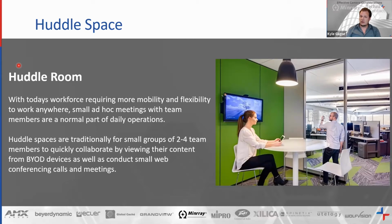Some people consider it a huddle space, breakout space, or collaboration room. Generally, these are for small groups. These are 2 to 4 person team breakout areas for ad hoc meetings. Going down the hall, you meet up with a teammate and you want to discuss an upcoming presentation or meeting, and you just want to jump into a room to have a quick discussion, maybe even throw some content up on the screen.